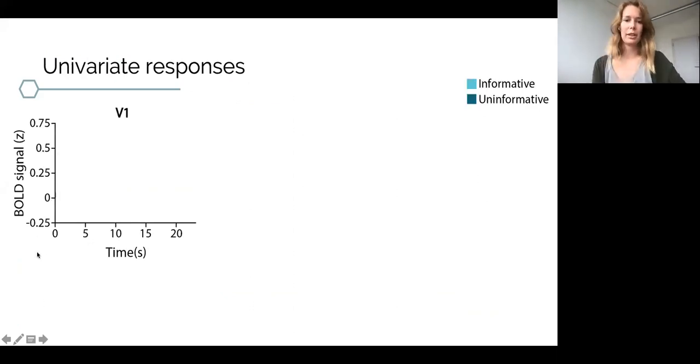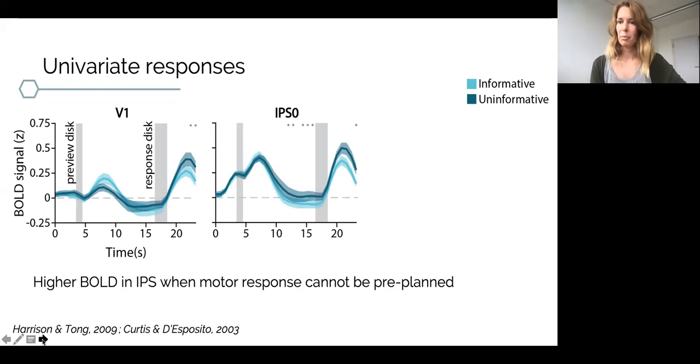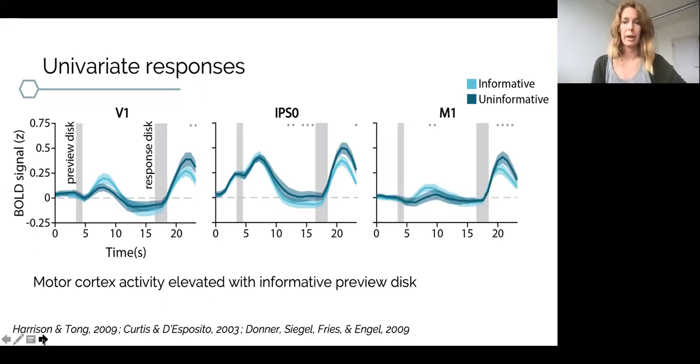So I also want to just quickly show you the univariate responses here in area V1. And what we show here is that there's really not much in terms of elevated bold in the early sensory cortex during the delay, and this replicates much previous work, which also often is unable to find elevated bold responses during the delay. Then when we move a little bit more anterior to area IPS, what we see is that there is actually higher bold response when you cannot pre-plan. So in this case, this is in the uninformative condition. And again, this replicates previous work doing this kind of paradigm.